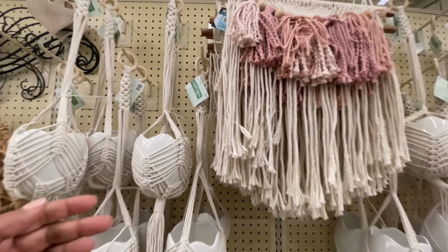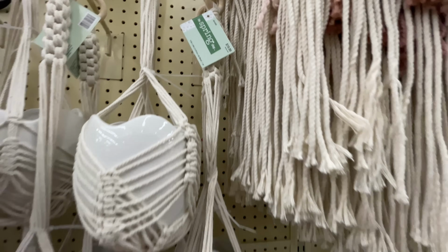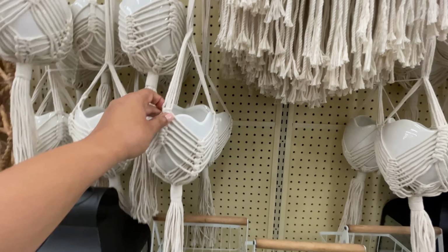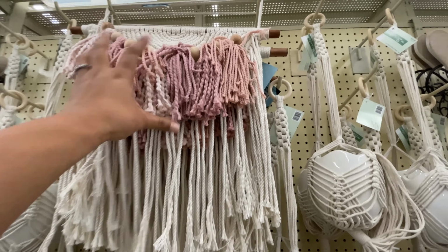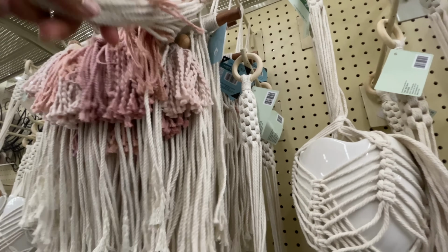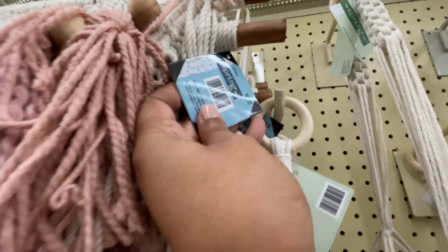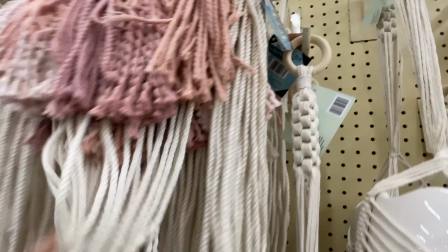Here we have some macrame action. That's what these are called, right? $20. I'm actually in full shock. You might be shocked. I'm even more shocked that I remember the name just now, and that I didn't forget. It came to me just like that. $24 for this one.